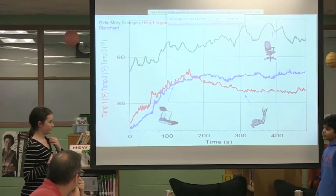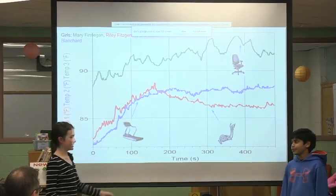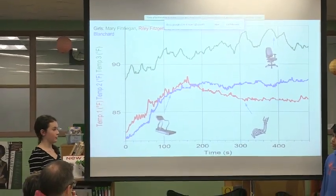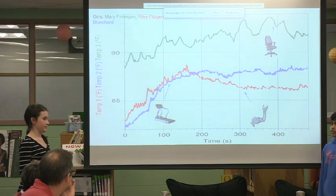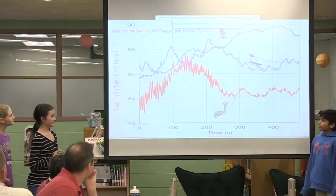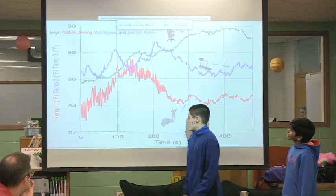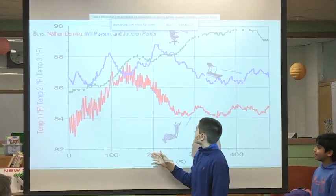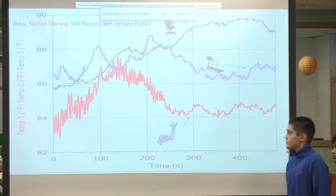And we had them put on the mask, and then we all rested for about 3 minutes. And then for the next 5 minutes, we had everyone exercise except for the person sitting. And we figured out that our hypothesis was wrong, and the more you worked out, the lower the temperature of the breath was. This is the boys. It's the same thing, the same colors with the same vehicles, but on the treadmill it was a little pace, and his breath kept going higher after he started exercising, which was kind of weird considering the girls' graph, but then it went down, so that made more sense.